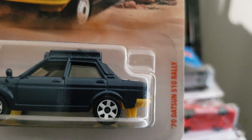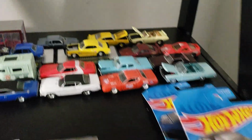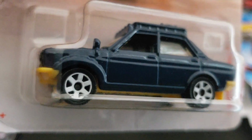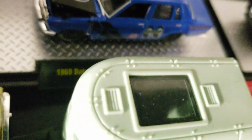So, we got this Matchbox '70 Datsun 510 Rally, which I already have one of. I think it's yellow or white. It's cool. But once you've had stuff like this, more realistic 510s, you kind of see stuff like this and you kind of go, man, I'd give you probably a B or C for effort, but you're not touching this. There's no way they're touching that.